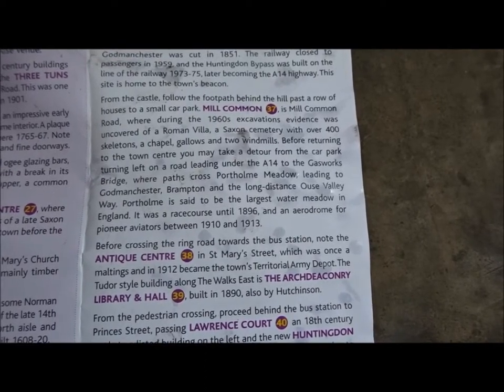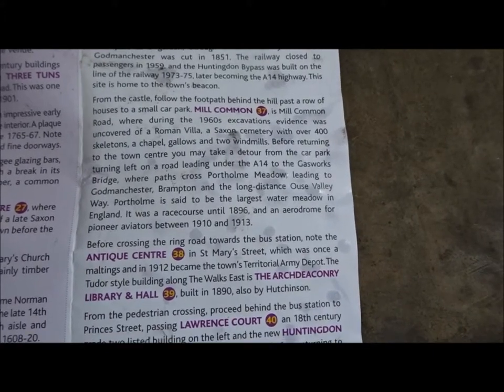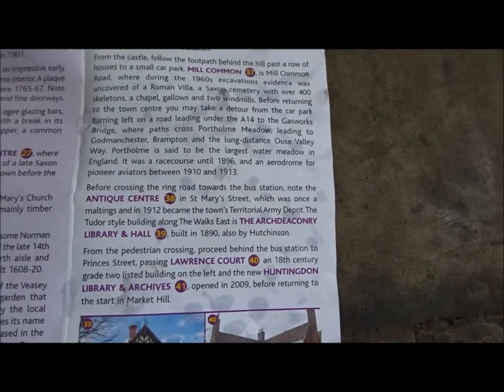At this place, in the 1960s, they found a Roman villa, a Saxon cemetery, and over 400 skeletons, a chapel, gallows, and two windmills. Wow.